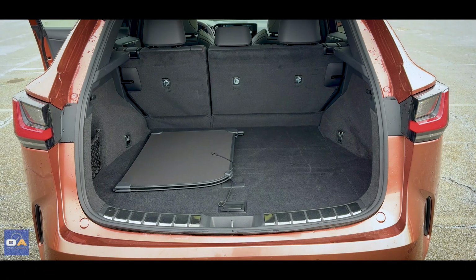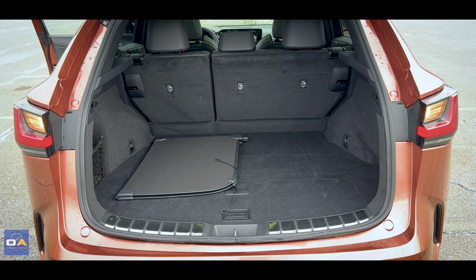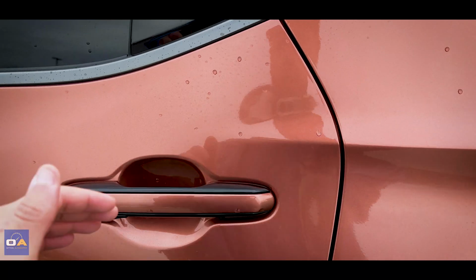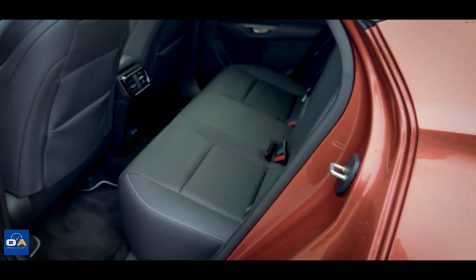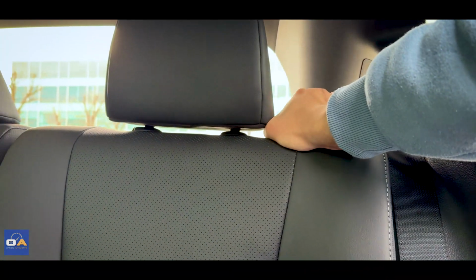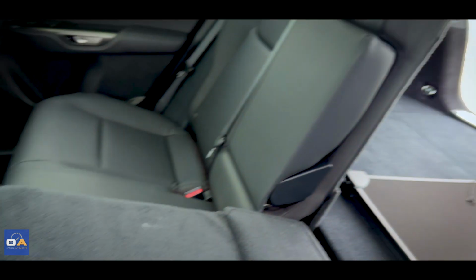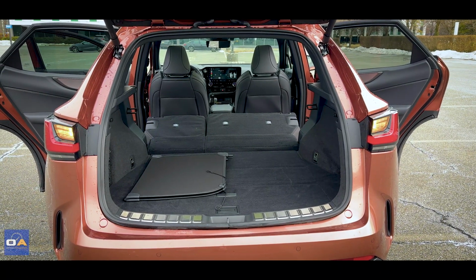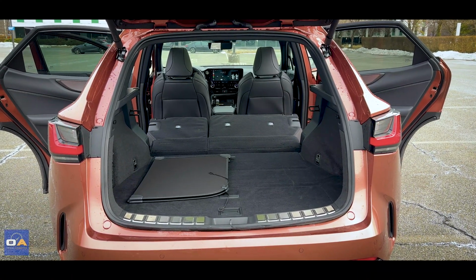But if you don't mind the fact that there isn't a spare tire, it's very practical and there's a ton of room. So the way you see it like this, with the seats all up, there's 22.7 cubic feet of cargo volume. There is no button to electronically drop the second row seats. You do have to manually pull the lever up at the top. And after you do fold down the second row seats, you then have a pretty generous 46.9 cubic feet of cargo space.